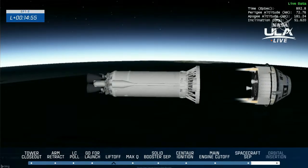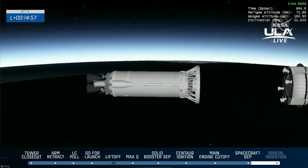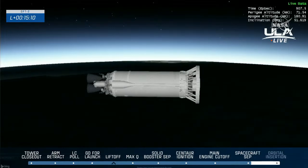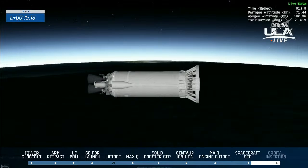And we have confirmation of Starliner separation. And Starliner is flying alone on its way to orbit. Confirm LV separation. Confirm good LV separation. Thanks, ULA, for a smooth ride to space. And thank you, Dylan, for your help on that ascent commentary.